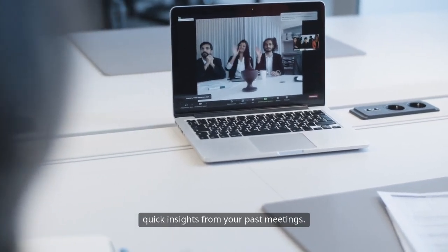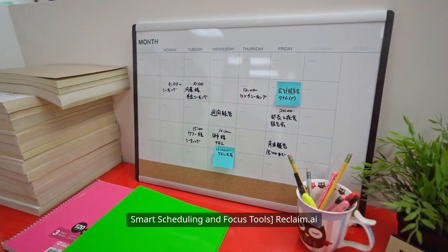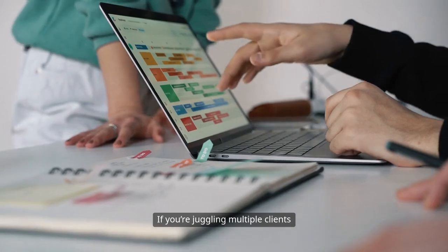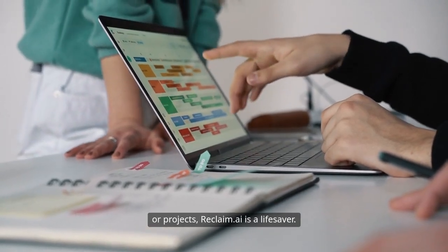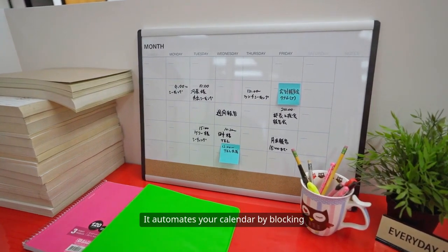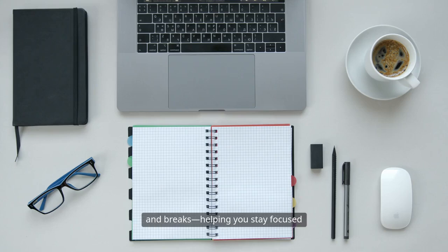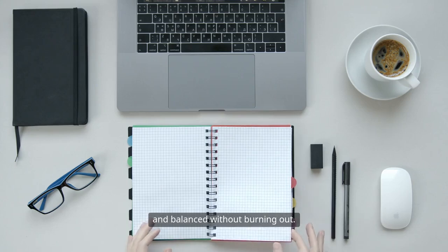2. Smart scheduling and focus tools. Reclaim.ai. If you're juggling multiple clients or projects, Reclaim.ai is a lifesaver. It automates your calendar by blocking time for meetings, tasks, habits, and breaks, helping you stay focused and balanced without burning out.